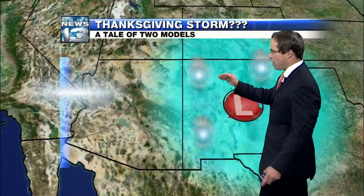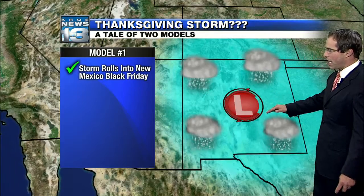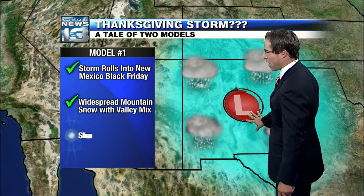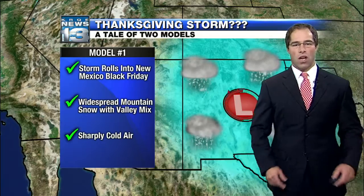One says, wait a minute, we could be in for some action here. We could drop a storm down and across the state late Thursday into Black Friday. That could bring some showers and, yes, mountain snow with a cold system dipping down here into New Mexico, and that could mean more significant mountain snow.